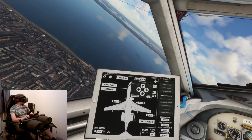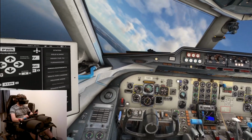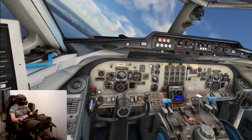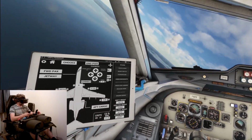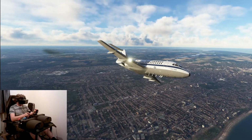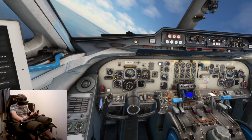Set climb power. Okay, roger. So I'm just going to hand fly her for a bit, because I want to see how she feels. Very, very fluid and smooth in the air. You can really tell the Just Flight team have done their homework when it comes to the flight model here.